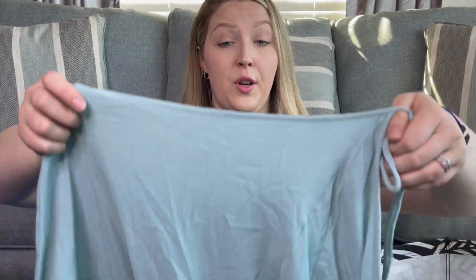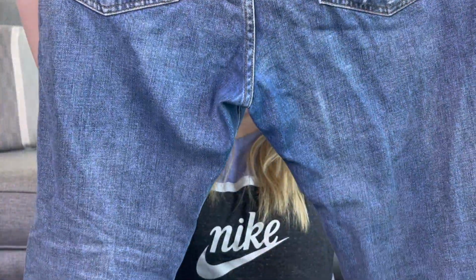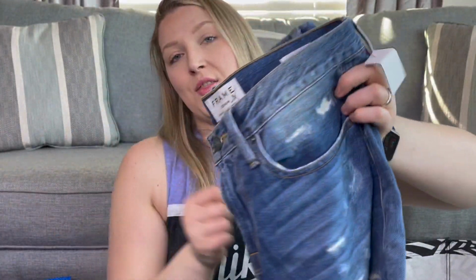We have another Free People item. I love this blue color. It's so fun, and it has the cold shoulder long sleeve look. This is like a mini dress. Next we have Frame jeans. Love these. Love the color. Such a great one for the summer and spring. I like that there's kind of like distressing on it, but it's not a ton of holes. And this one is also a size 30. I love this piece so much.